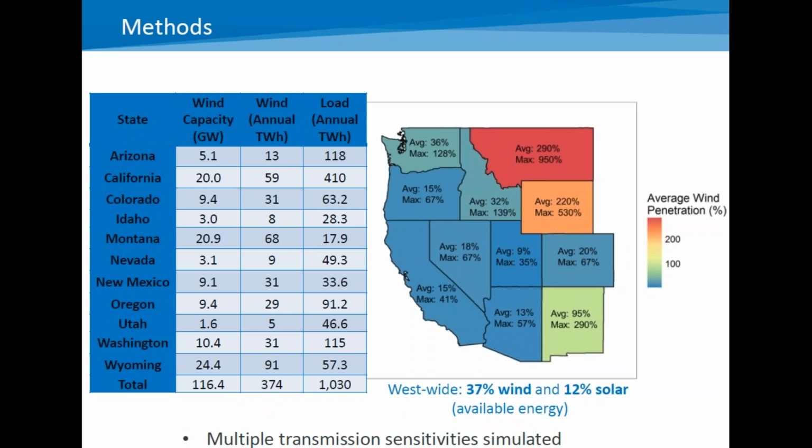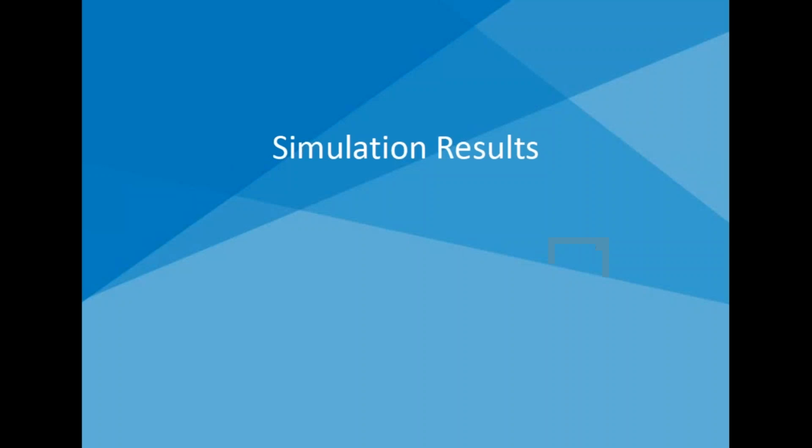So before I move into the results, I'm going to emphasize again that this is our starting scenario, which we're going to be calling the reference scenario from here on out. And it contains these levels of wind, as shown on this slide, from the year 2050, as well as our 2030 levels of transmission from our vetted database. And from there, we do multiple transmission sensitivities.